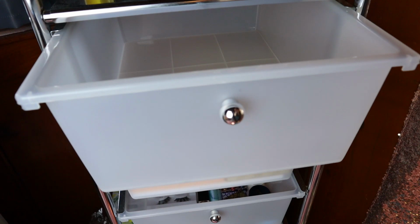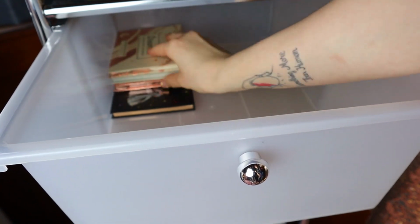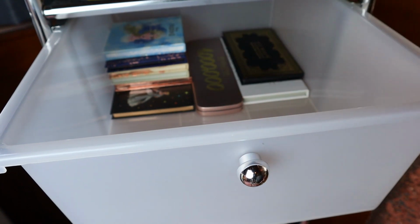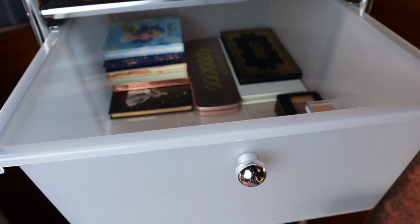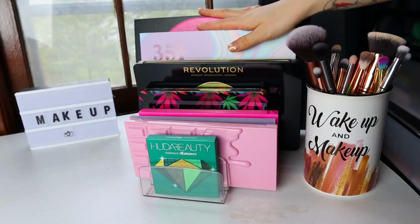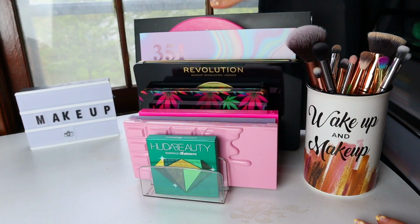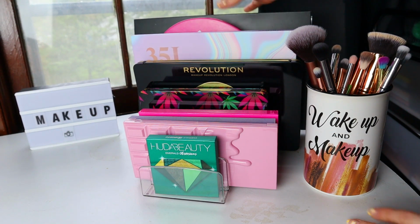Now, moving on to my favorite palettes, the ones I keep out and not in the drawers. It's right here in this little storage slot thing. This is where I keep all of my go-to eyeshadow palettes, my big eyeshadow palettes, and my, I guess, sort of fancy eyeshadow palettes.